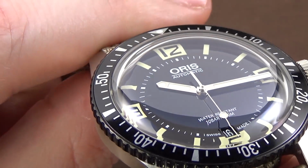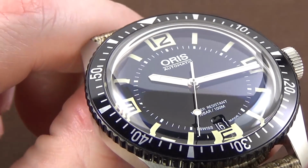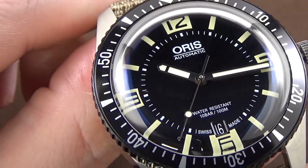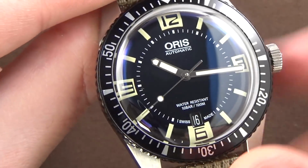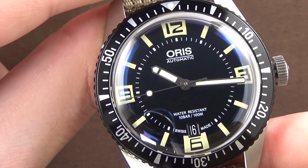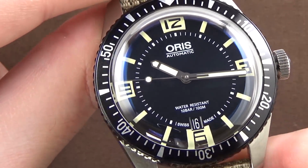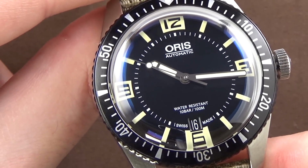I don't know how well you can tell there, based on all of the bright lighting and a bit of glare that I'm getting, but you can kind of notice it when it's on your wrist. The outer edges are kind of curving down a little bit, and it's a really nice style. It's a really nice aesthetic. Again, yeah, no applied markers.